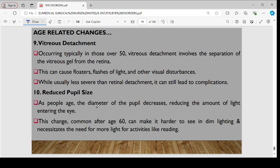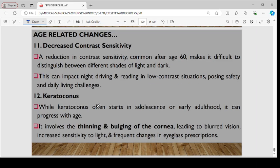Reduced pupil size: as people age, the diameter of the pupil decreases, reducing the amount of light entering the eye. This change, common after age 60, can make it harder to see in dim light, and it necessitates the need for more light for activities like reading. Decreased contrast sensitivity is common after age 50 to 60, and it makes it difficult to distinguish between different shades of light and dark. This can impact night driving and reading in low contrast situations, posing safety and daily living challenges.